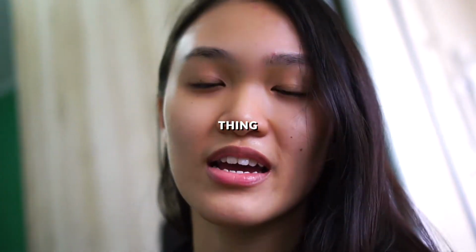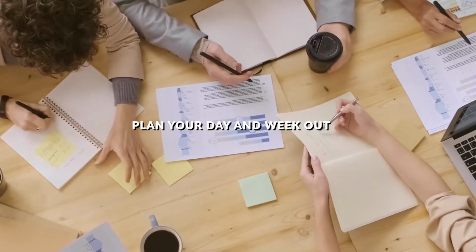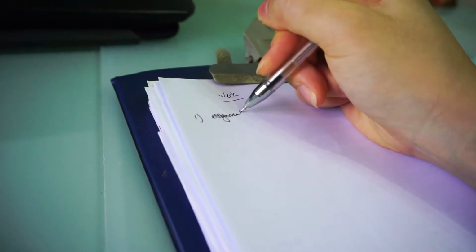So how I increase my productivity is this one simple thing which I do almost every single day. The first step is to plan your day and week out. You will need a few pieces of paper. Just get some paper and a pen. You will want to write down everything that you have got to do for that week, everything that comes to your mind, and just write every single thing down onto a blank piece of paper. What do I have to do for this week? Everything that comes to my mind: assignments, vlog.